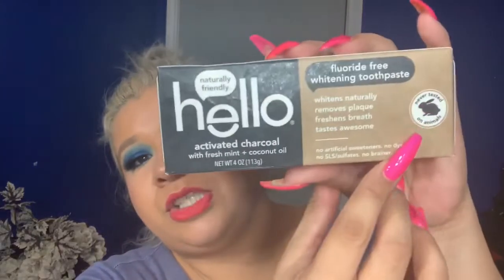This is called Naturally Friendly Hello Activated Charcoal with fresh mint plus coconut oil. It's a fluoride-free whitening toothpaste. It whitens really naturally, removes plaque, freshens breath, and tastes awesome. It says there are no artificial sweeteners, no dyes, no SLS, sulfates, no brainer. And it says never tested on animals, which is right here, which is pretty cool. I've never seen anything like this. I didn't even know they sold something like this.